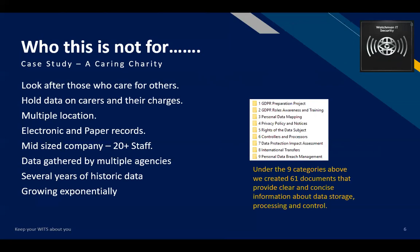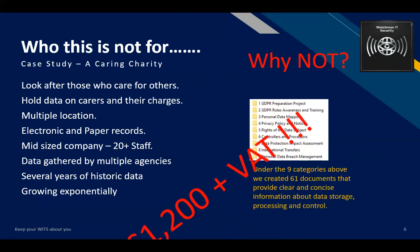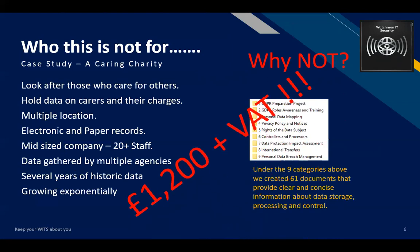So, you know, we're talking 20 plus staff, lots of electronic and paper records, data gathered from outside agencies as well as inside the company. We ended up with over 61 documents, 9 categories for the documentation. It was a massive job. And because of that, this is not for you. Why not? Because of this. It cost them over £1,200 plus VAT.